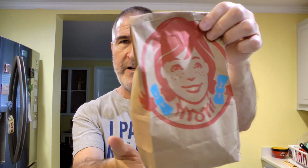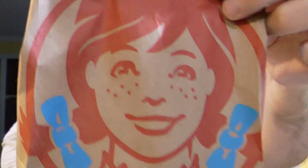So I'm doing it inside again instead of outside because it was 1,000 degrees and it's just gotten hotter. There is the bag it comes in. Wendy's right there on the front. Hi, Wendy. Hello, Tony. And I have my senior coffee right there. Thank you so much for the free senior coffee, Wendy's. All right, watch me pull a rabbit out of my hat. I can't do it. Napkins.